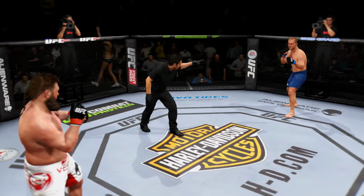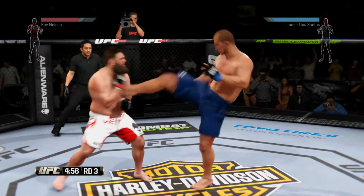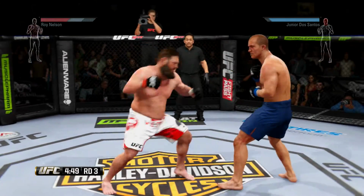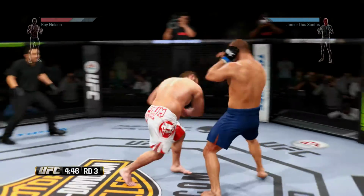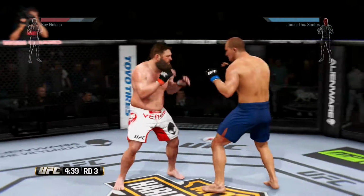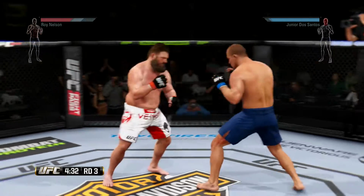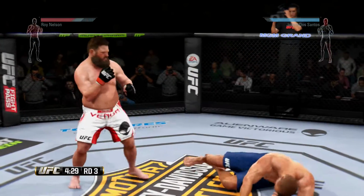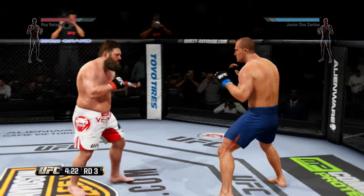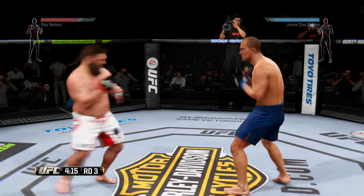Here we go, third round, you ready? Here we go, round three. Jules, we saw once again in that last round, Roy Nelson's striking continues to be aggressive. Very aggressive throughout this fight. He has landed some big shots. He blocks that shot to the body. Solid side kick to the body. And he decides to stand up here. Dos Santos gets caught by the right kick.